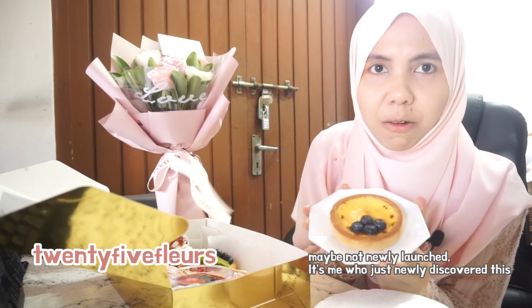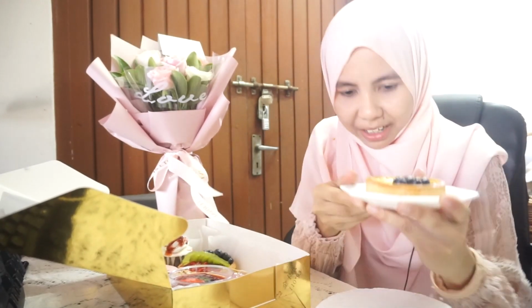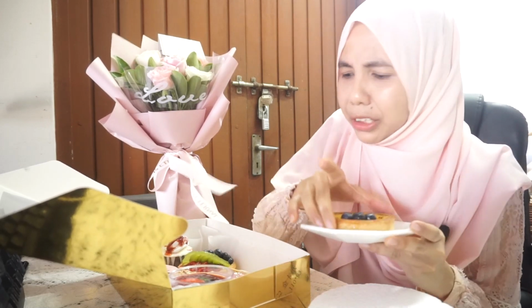So if you can see here, this is the egg tart. It's going to slip out of the plate, but you can see the blueberry. I really like blueberry. Okay, so this person really knows what I like. So we have egg tarts. I'm not going to eat that yet. I'm going to show you other things.